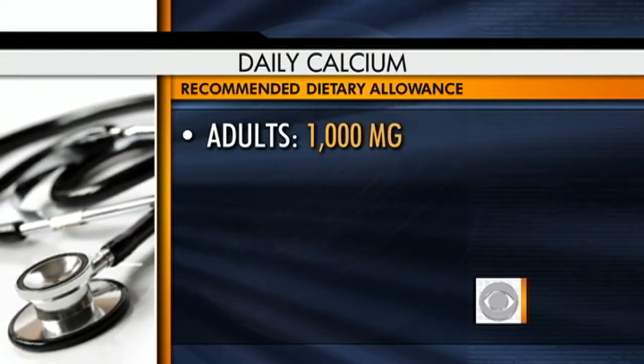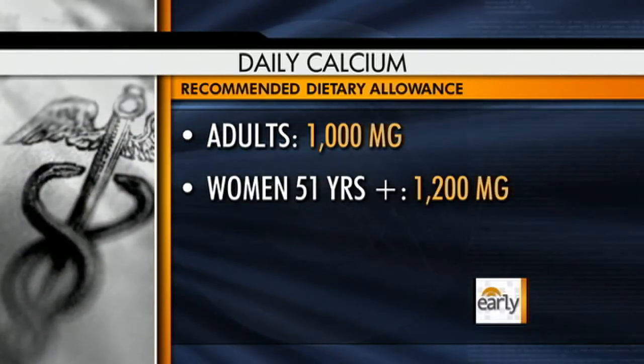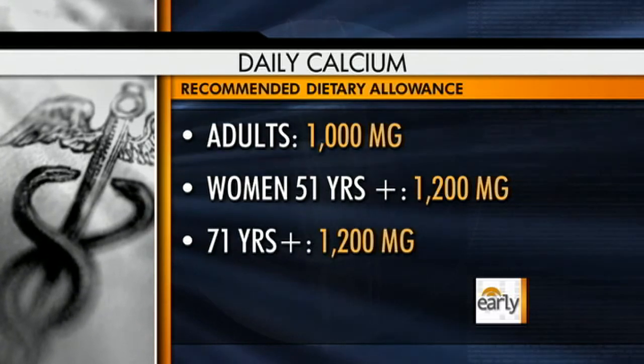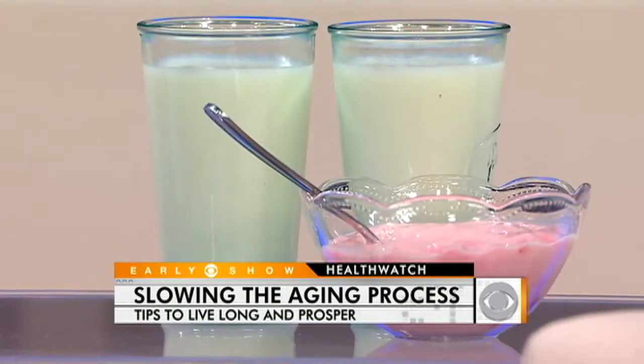Absolutely. Let's talk about your bone density and keeping your bones strong. That's right. People think of osteoporosis as only affecting women. Not so. As we age, it affects men and women. You want to do weight-bearing exercise starting in your 20s, 30s, and 40s. And calcium intake is very, very important. Adults should get 1,000 milligrams a day of calcium. If you're a woman over the age of 51, you need about 1,200 milligrams a day. And everyone over the age of 71 also needs 1,200 milligrams a day. If you're not getting it in your diet from yogurt, broccoli, kale, or milk, you need to go for a supplement. Yeah, a couple glasses of milk and yogurt are very important sources.